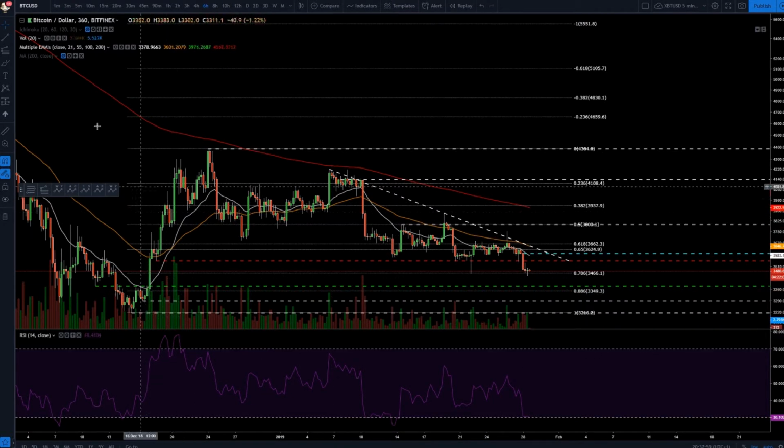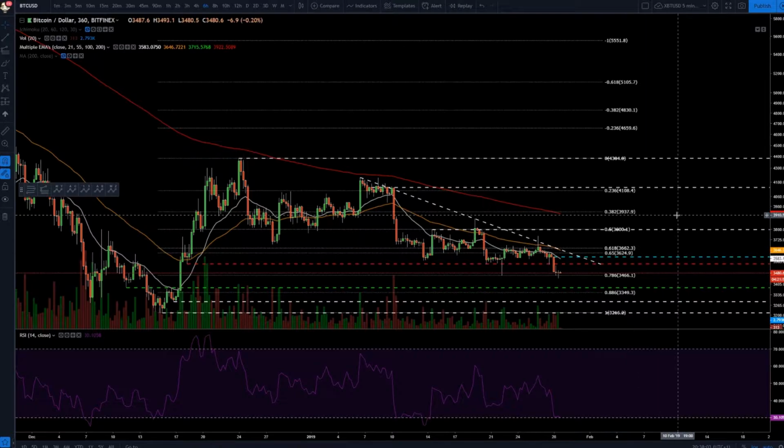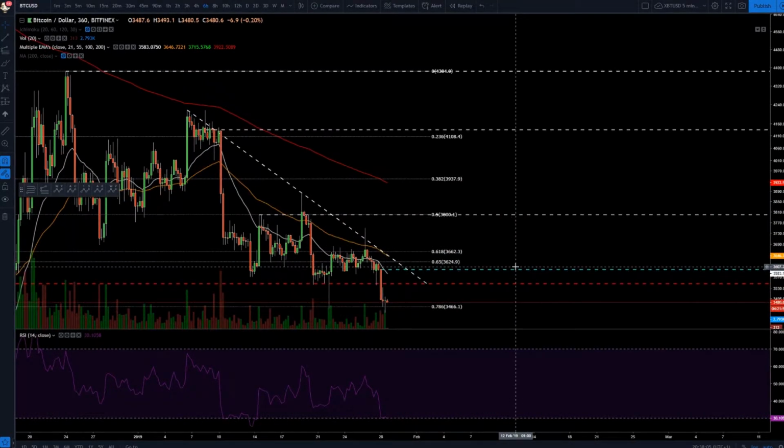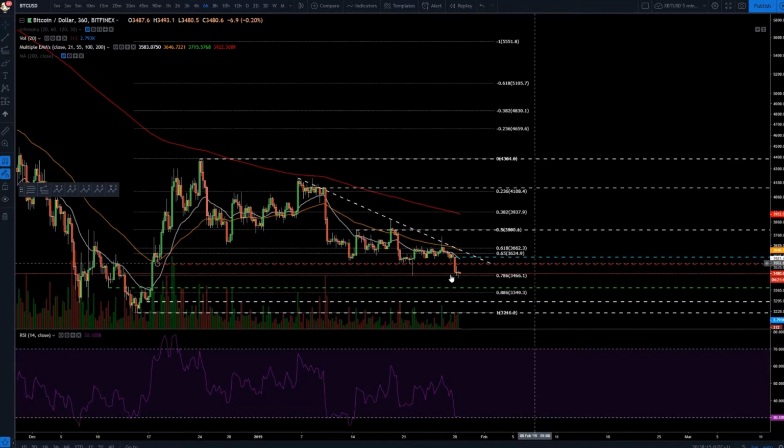So let's get started with Bitcoin here, right? Shall we? So Bitcoin, you see one new line on my chart, that's basically this blue one. This is nothing more than the start of the week, just to show me where the weekly started. So that's all there is. This blue line is the weekly line, okay? The red line is currently the resistance line. The green line is the support line. All right, that's how it works.